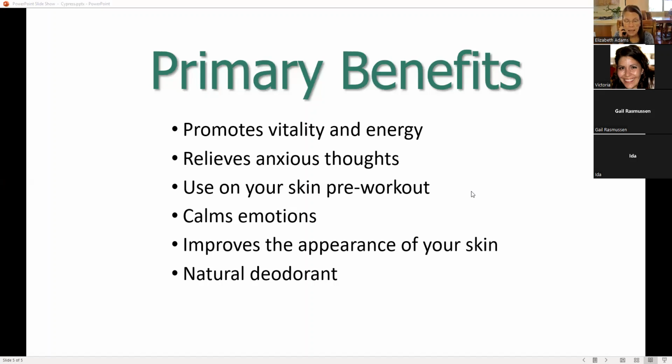This is interesting, because it promotes blood clotting. So if you're bleeding and you need to stop the bleeding, you've got helichrysum is one of the main ones, and geranium does that, and Cypress does that. And I had forgotten that Cypress did that. But that's part of the vasoconstrictor property that it has.